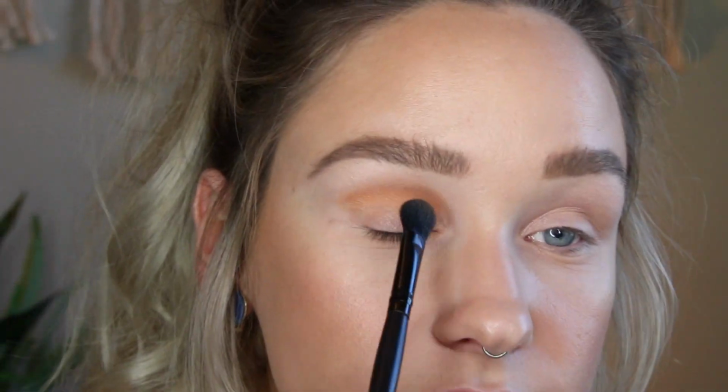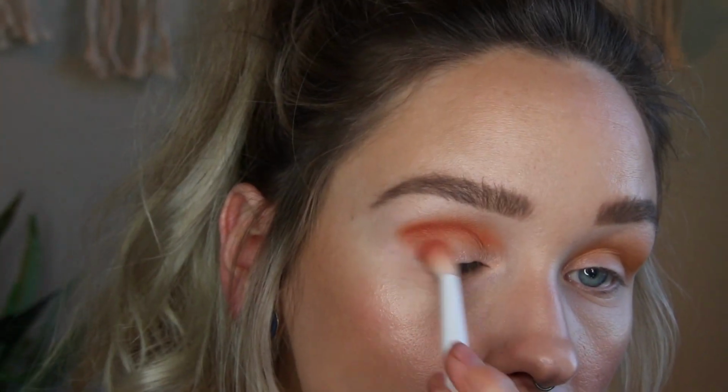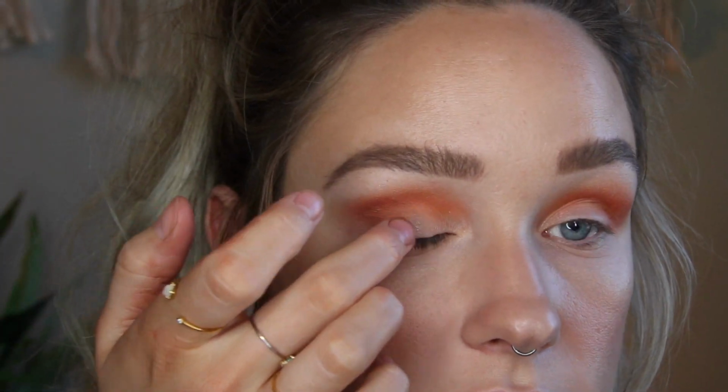So I'm gonna go into the color called Coco Taxi, and I'm just gonna take an e.l.f. blending brush. It matches my shirt. I'm gonna do it. I'm gonna get really weird, okay? I'm gonna take this color here, which is called Celia. I'm just gonna take my finger with that on, okay? And I find that with a color like this, I'd rather do that. So I'm just gonna put it in the center of my eye.